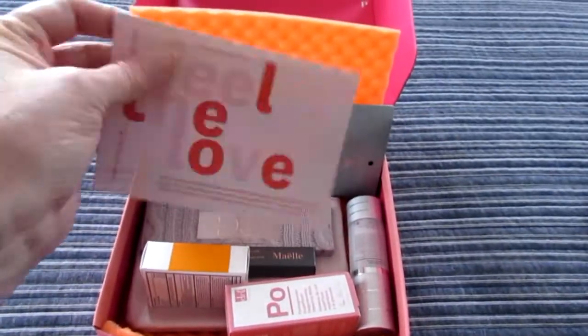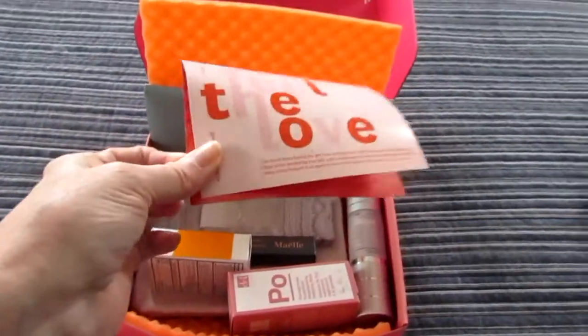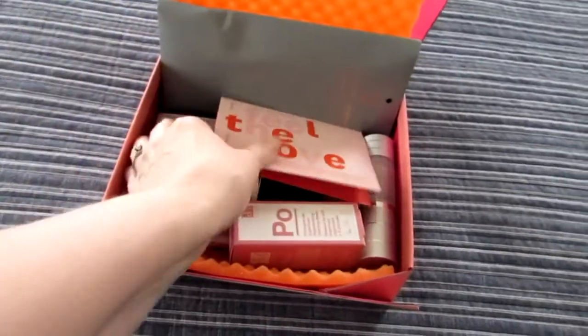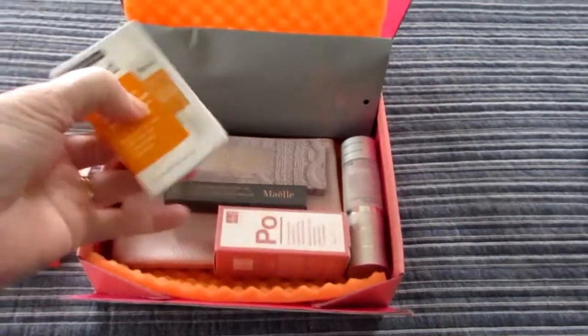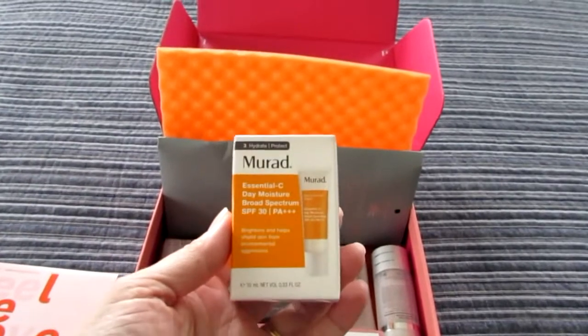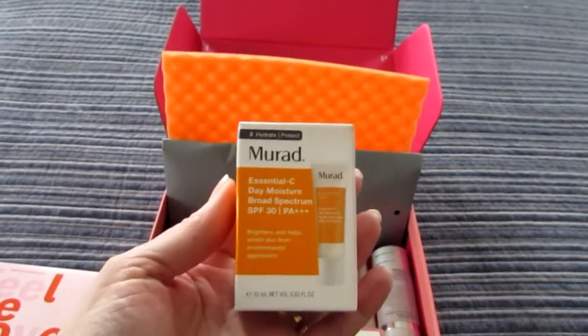This just says Feel the Love. Normally with the Ipsy Glam Bag Plus, you get a card that gives all the prices. I will list all the prices down below in this video for all this stuff. This was just a freebie extra that I had put in, it's Murad Essential C. I had no idea it was going to be this small.